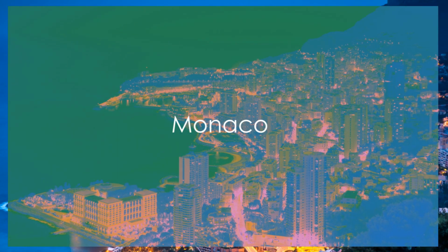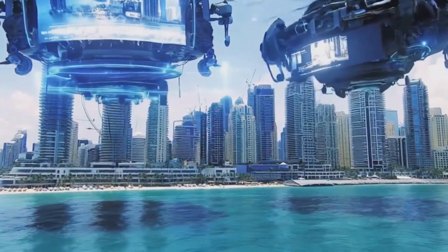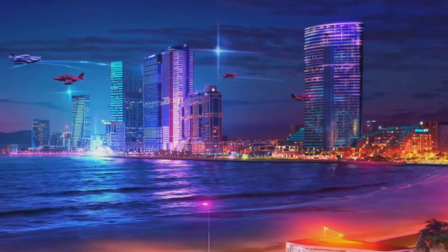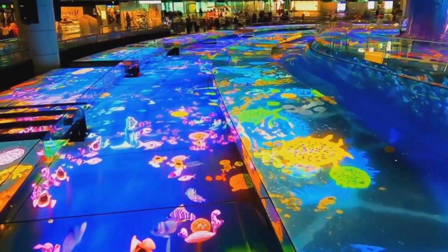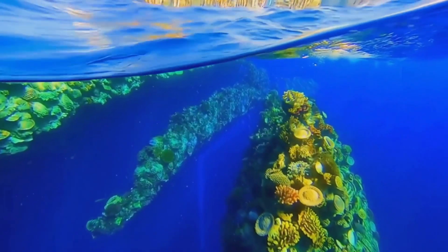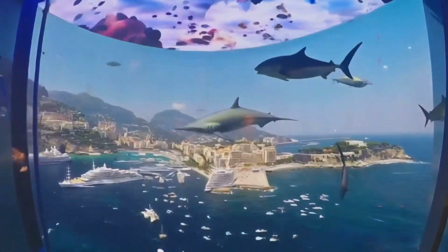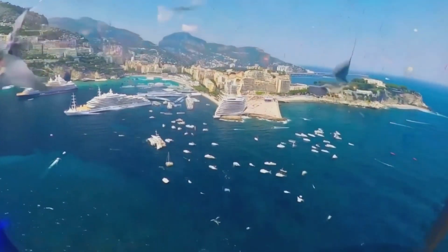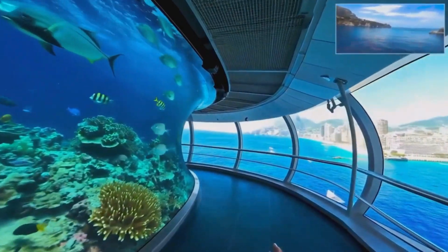Now, Monaco might be tiny in real life, but their pavilion is proof that size doesn't matter. It's what you do with it that counts. They've taken their famous coastline and turned it into something straight out of a sci-fi movie. The highlight? A virtual submarine journey that's so realistic you'll be checking if your clothes are wet afterwards. You dive through their marine-protected areas, seeing all sorts of incredible sea life, and the best part? The simulation is connected live to their oceanographic museum back in Monaco.